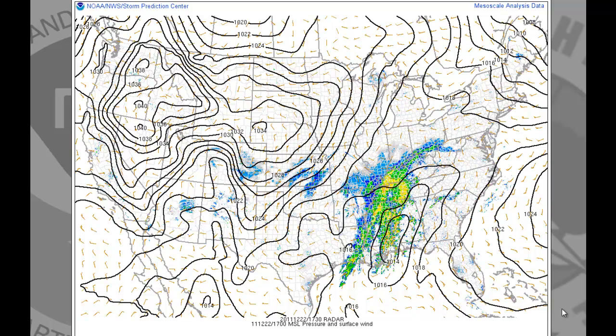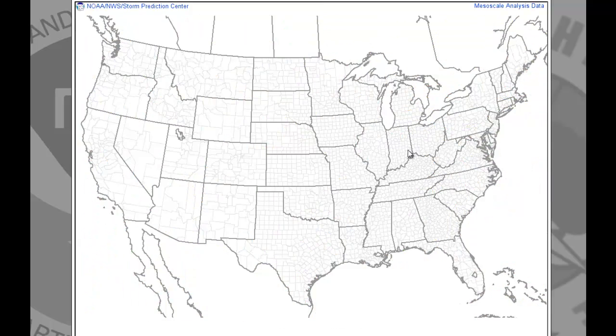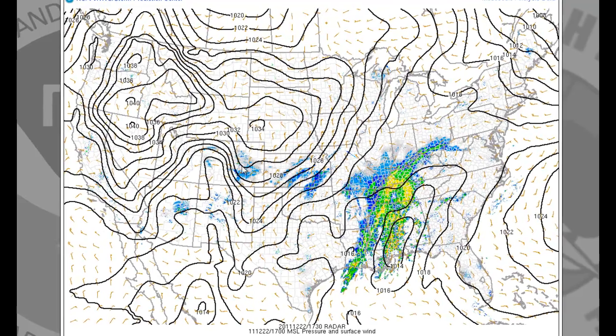We're taking a look here at the national radar and pressure, and you can see there's a low pressure system right near the Gulf Coast states, Louisiana, Mississippi, Alabama. This low pressure system is tracking off to the northeast, so this will become a weather maker for us, and you can see the rain already beginning to extend to the north and east. We get a little radar update here from the Storm Prediction Center.